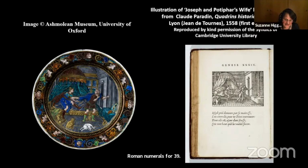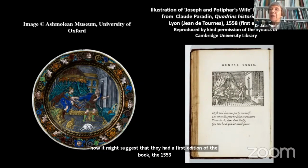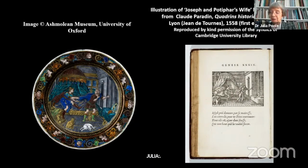Julia, can you say something about the choice of prints for the plates, and what it might indicate, how it might suggest that they had a first edition of the book, the 1553 edition? Yes, well, we know, as I've just said, that they must have had a copy of the book by 1555, the date of the second edition.